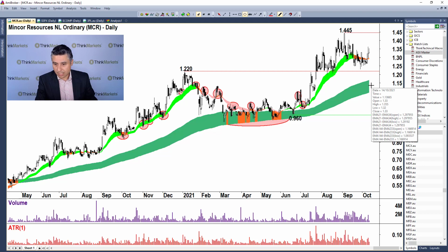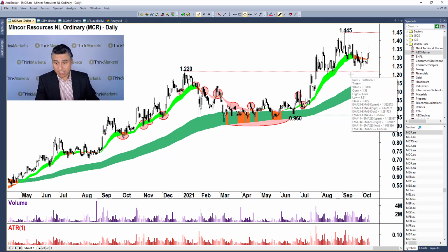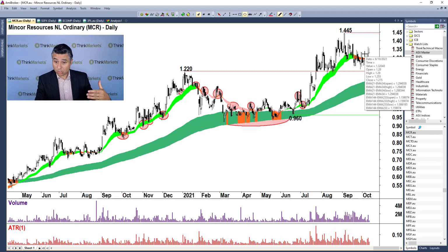Long-term uptrend, still fantastic, no problems there. The other thing I do like about MCR at the moment is lots of little white candles coming in towards the end. That's encouraging, telling me that there is some accumulation going on in the system, and that's starting to counterbalance the negativity from a cluster of black candles, telling me that there was a bit of supply or a bit of distribution in that level.